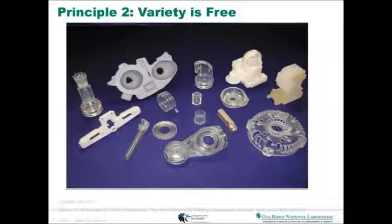I have to set it all up again to make that one widget. And if I just need 5, too bad. I'm making hundreds of them, because if I'm going to spend the time to set up my production line, I'm going to make a bunch of them. And so now that I've made a bunch of them, I'm going to ship off the 10 that I needed, but then I have to store the rest of them.